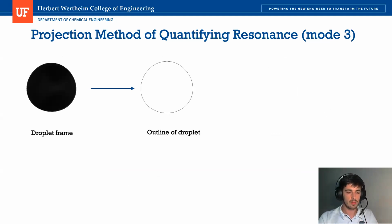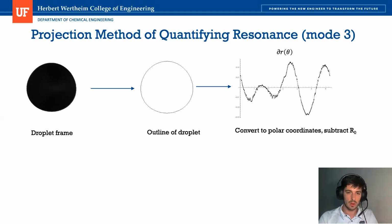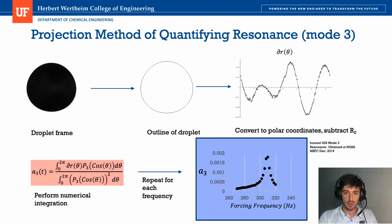We take the frame of the droplet as it's oscillating, we outline it, and then convert it into polar coordinates and do a calculation and perform that over a series of forcing frequencies, and you can back out the resonant frequency and then the surface tension.